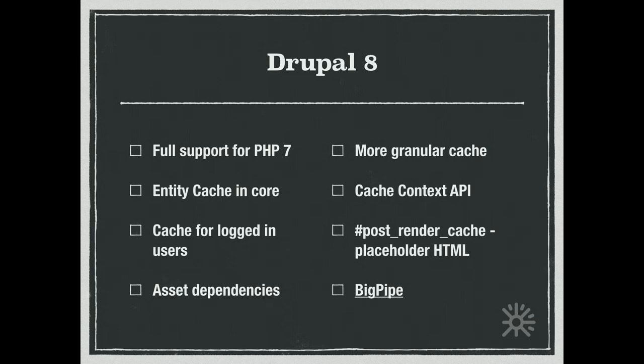As of Drupal 8, we now have full support for PHP 7, which is a big win. As we talked about before, entity cache is now in core. And there's also cache for logged-in users. So Drupal 7 and below had a really good caching mechanism for anonymous users, but the minute somebody was logged in, essentially all of that was being rendered on every page load. Unless you used something like Authcache, a contrib module that could help to solve that, but sometimes would run into some configuration issues. So Drupal 8 has put a lot of work into that, and it's much better.